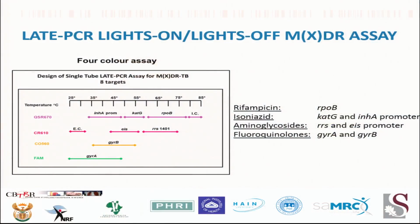So the design of the study, of the assay, I should say, is based on the Fluorotype MTBDR assay, which was presented by David Hain earlier on his new assay, which in one color looks at isoniazid resistance through the inhA promoter and katG, as well as rifampicin resistance through rpoB, RRDR, and then there's an internal control, and he also has an amplification control. We've moved the amplification control into a slightly different color. We've included the eis gene as well as the rrs for aminoglycosides and 2 genes for the fluoroquinolones.